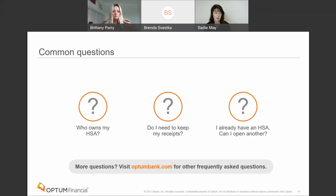The next question that we get is, if I have an HSA with another bank or another employer, can I open one at Optum Bank? And the answer is yes, you can. The easiest way to manage your HSAs is to combine them, put them into one, just so you don't have a lot of accounts out there. And it's really easy. If you have another HSA account at another bank other than Optum Bank, you can call that bank and they will tell you what their process is for transferring the money over. And the same with Optum. If you ever wished to transfer your Optum account to another bank, if you were no longer with your employer, then you would always have that option as well. It's yours to keep.